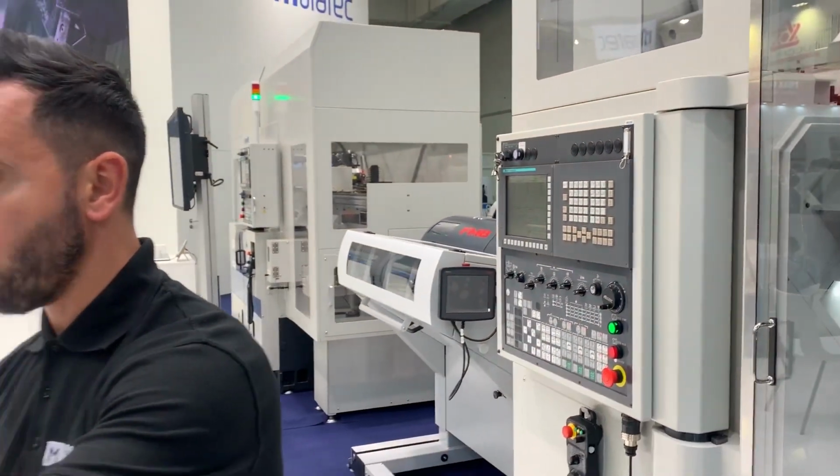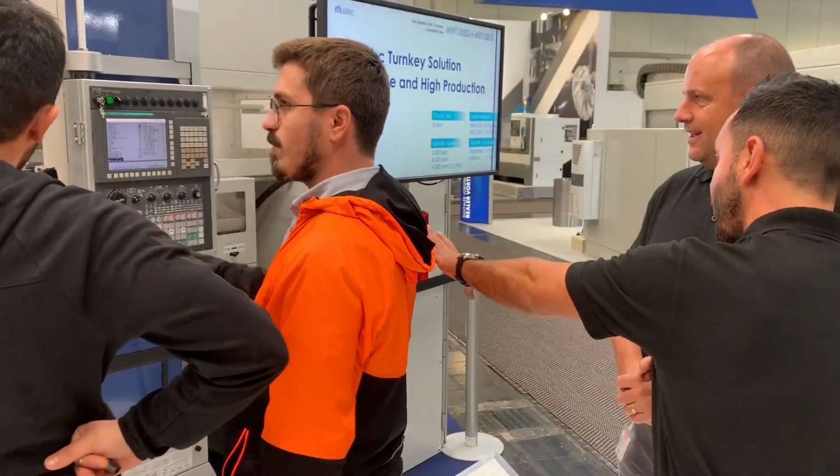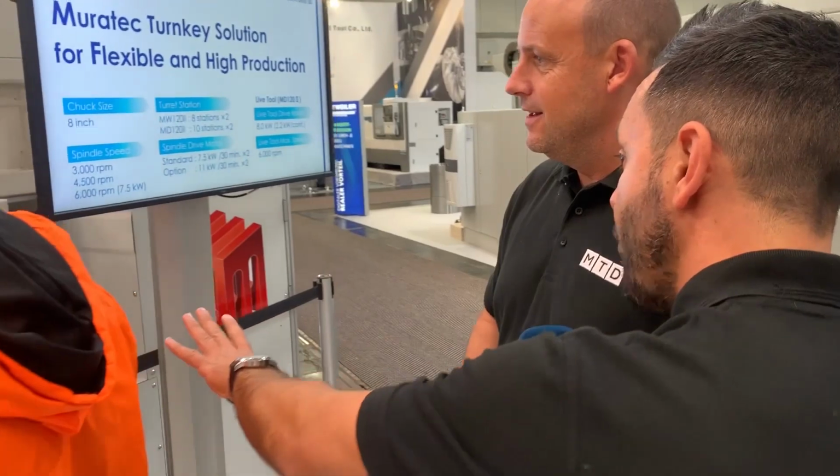You mentioned downtime. I mean, these machines just do not stop. The automation is just constantly one step ahead of the machining. Now, it's a little bit like MTD Global, really. We just don't stop. Now, we're moving on to this next machine. Well, not a machine really, Paul. It's a complete process. So let's start off on this side. So what have we got here, Paul?